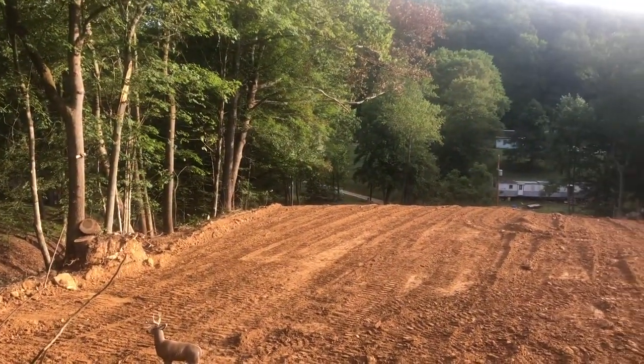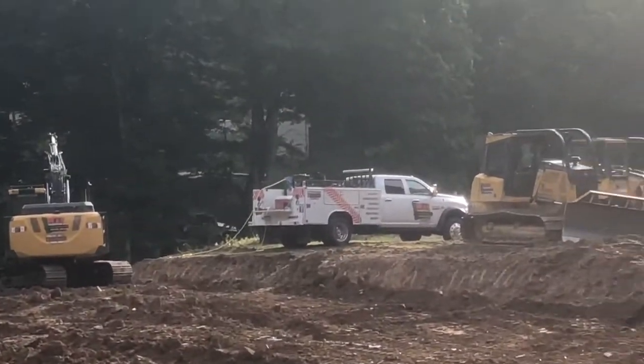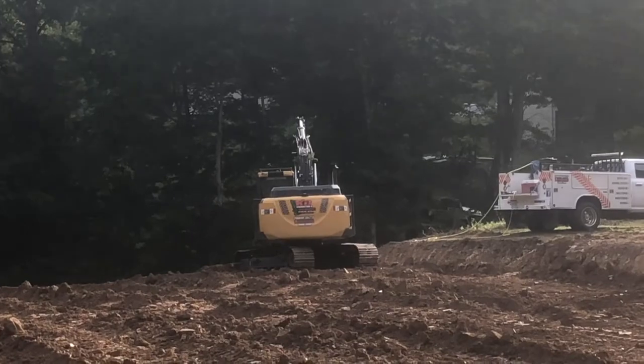She's looking pretty good. Always done a good job. They're getting everything greased up there. You see them over there. They're checking oils and fluids and getting everything started.